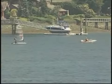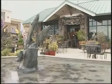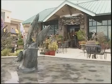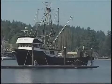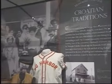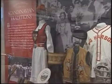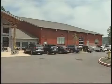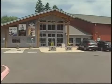Gig Harbor may not be big, but its character looms large. We're known for our boats and we're known for the bridges. But the city's history includes a lot more, as you'll find during a visit to the Harbor History Museum. A lot of people mistake this facility for a maritime museum, but our history is much richer than just maritime.